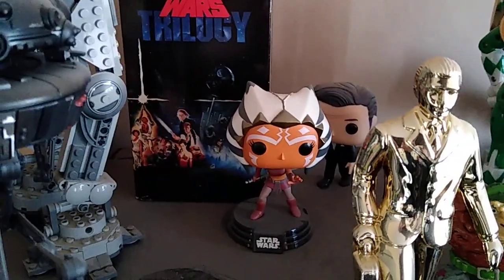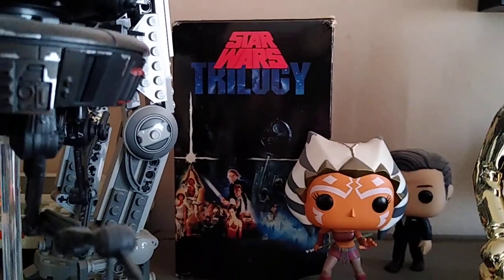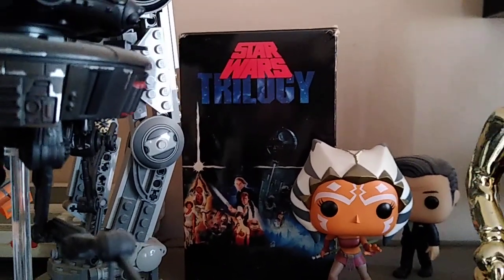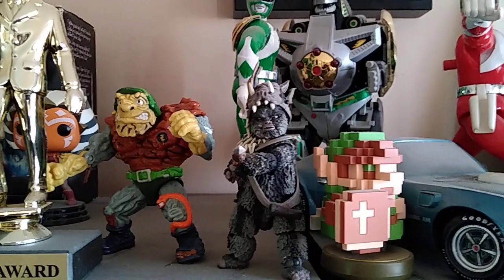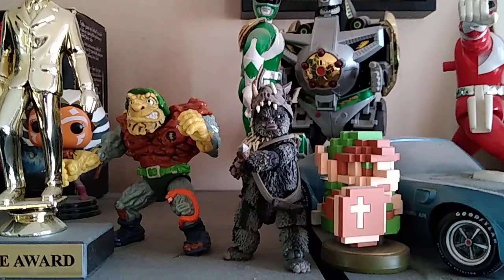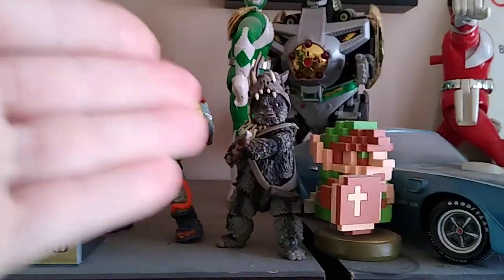Got an Ahsoka Tano Pop Funko from the Clone Wars. That is, I believe, the original Fox release of the Star Wars original trilogy on VHS box set. Got a James Bond Pop Funko back there, because I love James Bond. And we got some more TMNT figures. That is... Oh, what was his name? It's not Wicket. I forget the Ewok's name. That's the Ewok Black Series figure from Return of the Jedi.